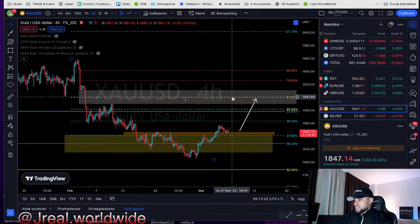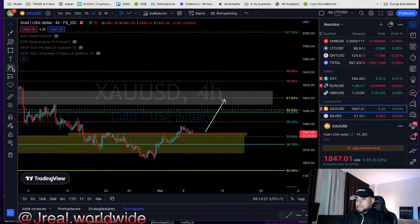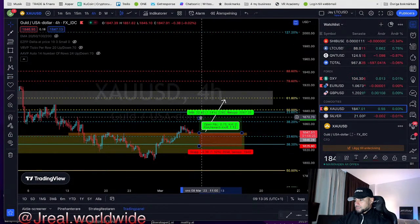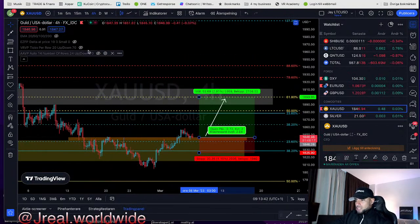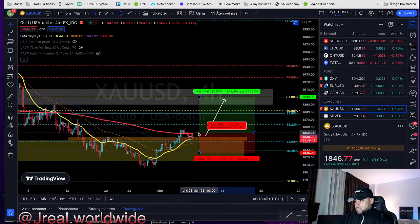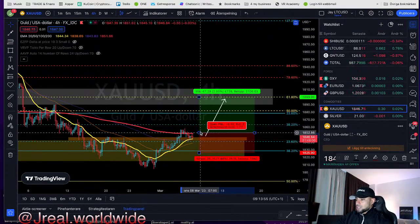And the 1900 is definitely a target for us, for a potential buy. And that buy would go from this area here, where we're at right now, actually. But before we do that, we need to see a breakout from these two EMAs. So it will be either here, or if it breaks down below, then we have to start looking for a sell.